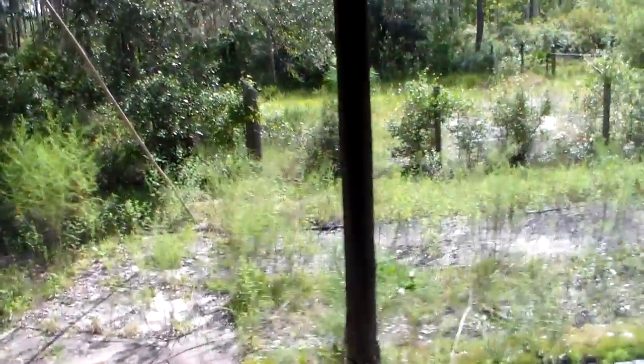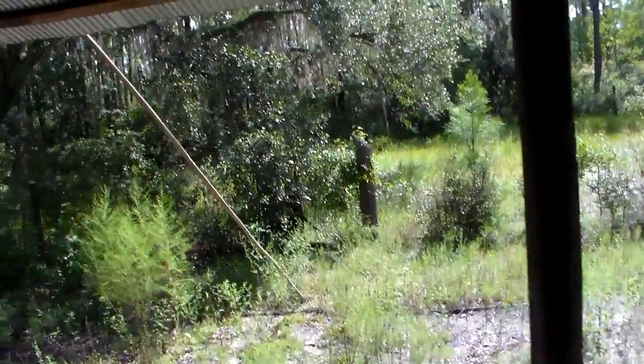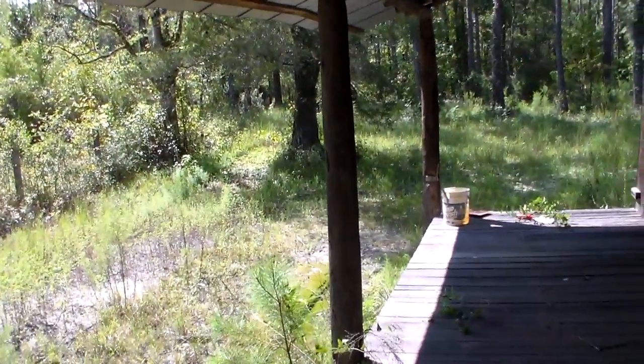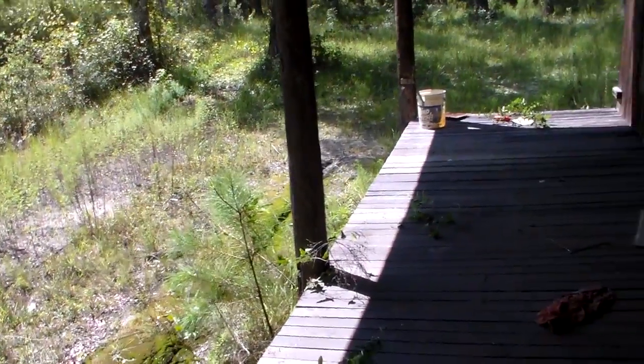All right, so we're going to go outside and check everything out from the outside. Get a good view of the exterior of the house. You see this old wood is the classic old cracker construction wood. And again, we're in Apalachicola National Forest, so we're 50 miles from the Georgia and or Alabama border, depending on if we went straight up or not.